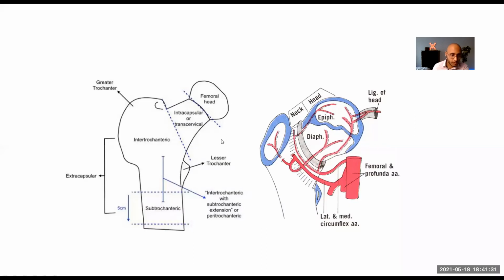Looking a little bit closer at the neck itself, we have the head, the neck, which we call the intracapsular region, above the line here, plus the intertrochanteric region, plus the subtrochanteric region. So why is this important to us? Why is it that important that we subdivide neck of femur fractures?